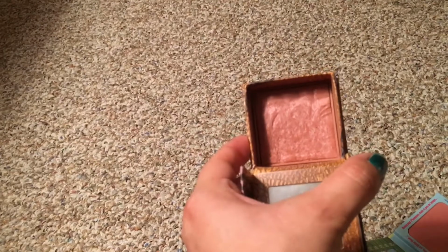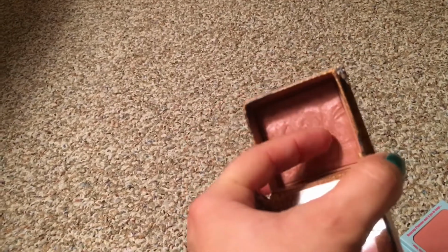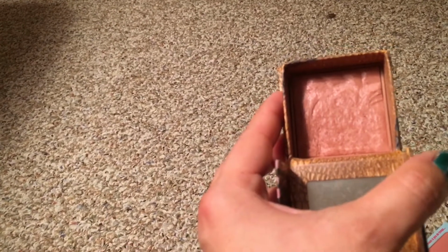Okay, I'm sorry. So this is a blush that I just want to hit pan on, and I have been wearing this side out already. So I'm hoping that I will be able to hit pan soon.